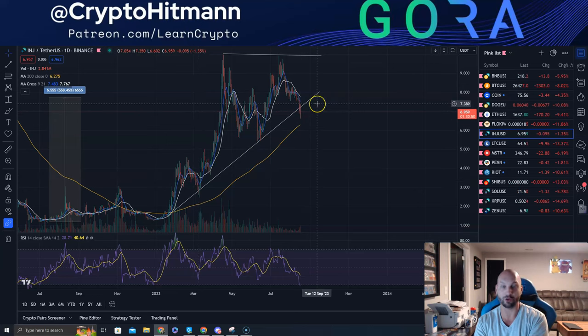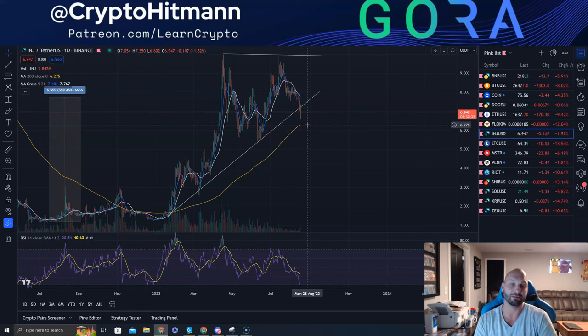I said the INJ chart looks like a 3x Bitcoin chart. Now, to the upside, it has been a 3x Bitcoin chart, but surprisingly, to the downside, it has not. It has outperformed Bitcoin today, has outperformed a lot of altcoins today, and unlike a lot of altcoins, it does have this support here at the 200 moving average at $6.27. INJ is one I'm going to dig in deeper for fundamentals.